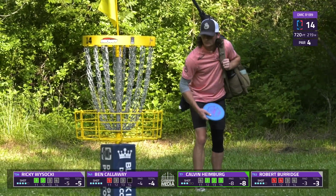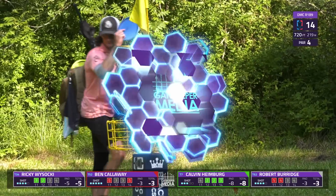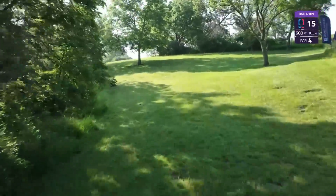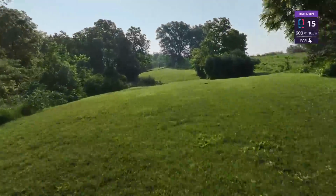26% of the field taking a birdie on this hole, but 22% taking bogey or above. Enough doubles in there to make it average just over par. Moves us into hole 15, 600-foot par 4.